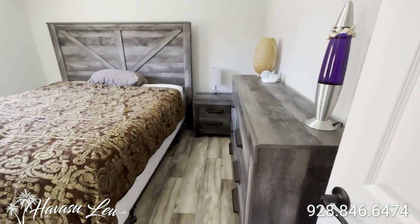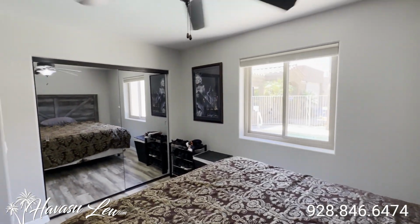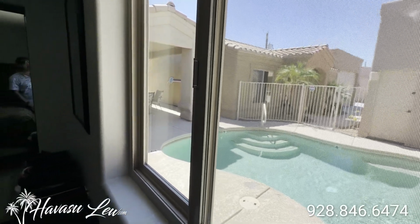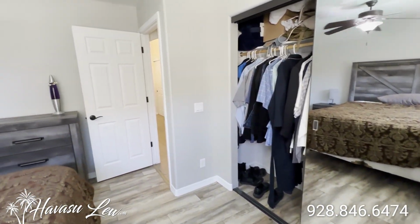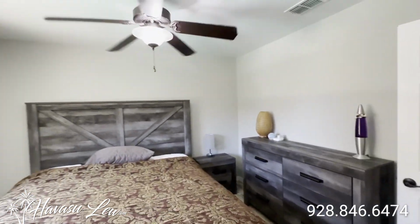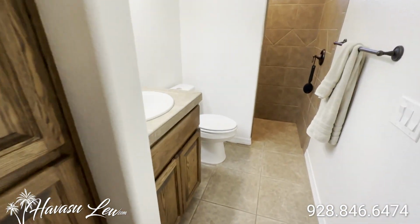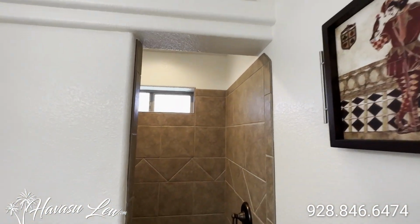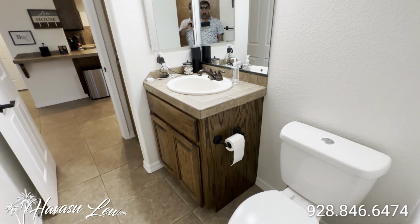Plank tile floors look like luxury vinyl. You also have your view of the pool spa right out your bedroom window. Glass double door slider closet. So you have your bathroom, tile tops, tiled walk-in shower, Eco dual flush toilet.